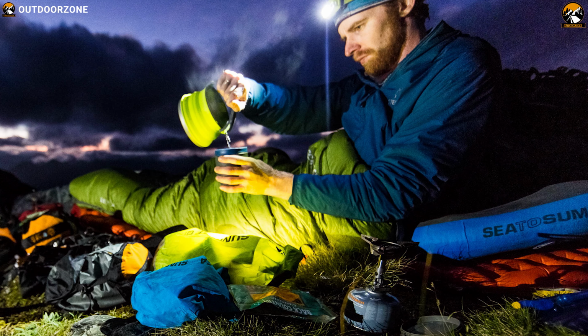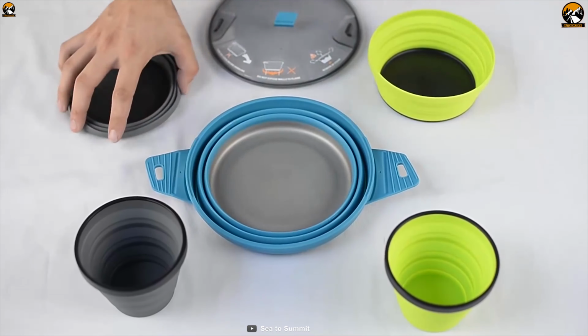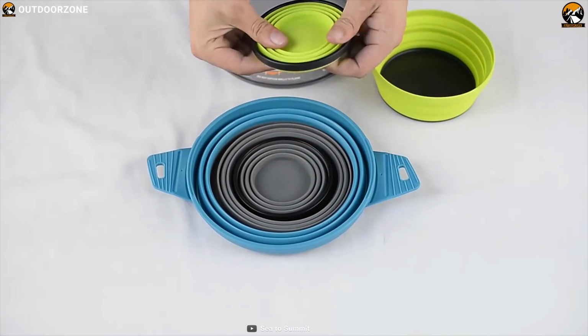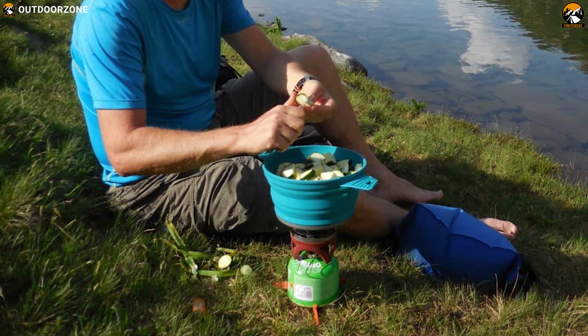Winner of the Backpacker Magazine's 2015 Editor's Choice Award, the fully featured X-Pot fixes space constraints in your pack with flexible silicone walls that allow it to collapse for compact storage.